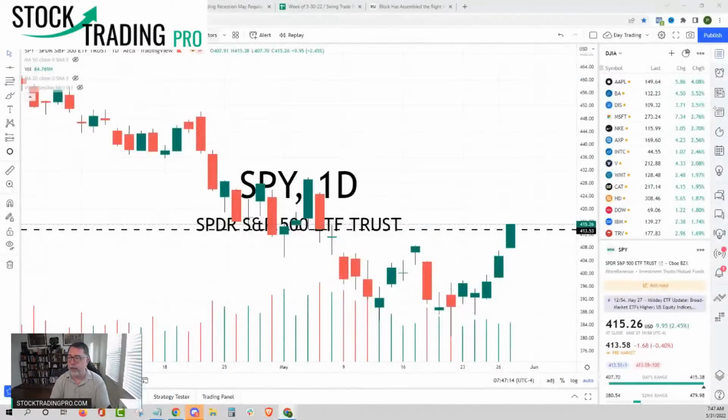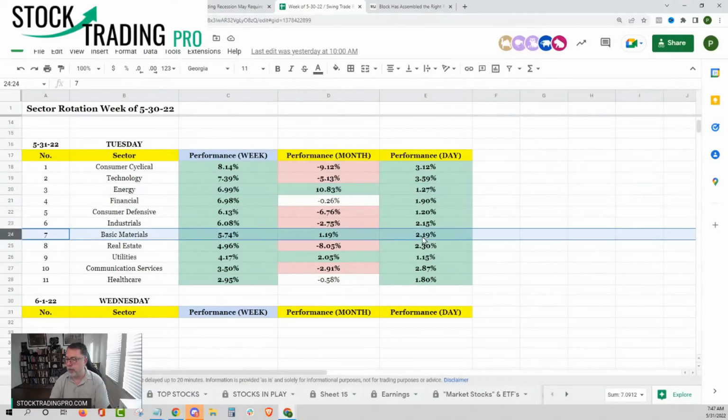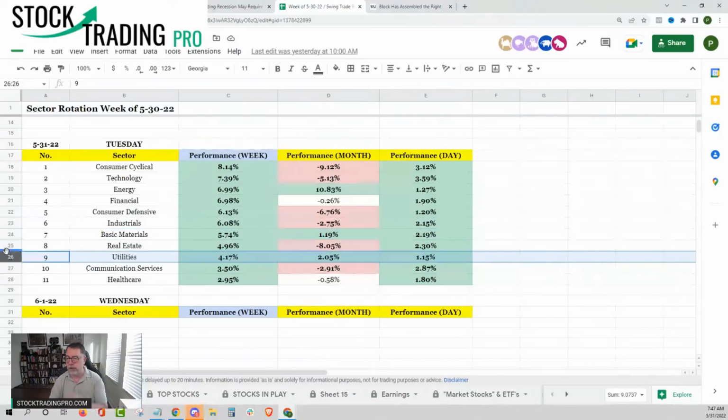If we see that, then we know that we're going to be dipping our toes into the groups of stocks that have shown strength over time, which right now is energy. Basic materials have started to work their way back up the list, and working our way over here to utilities. So that's the big picture.